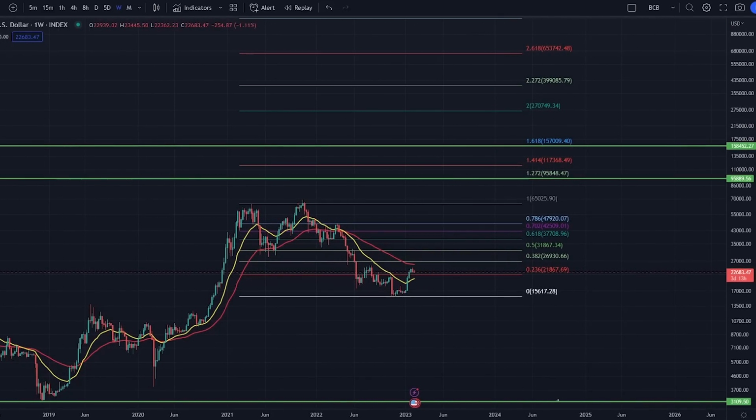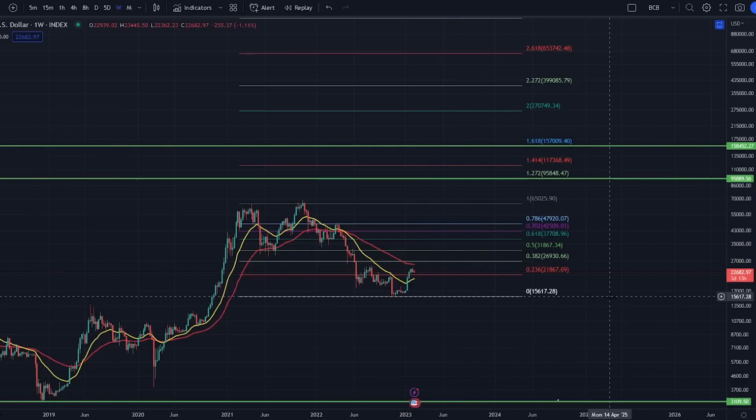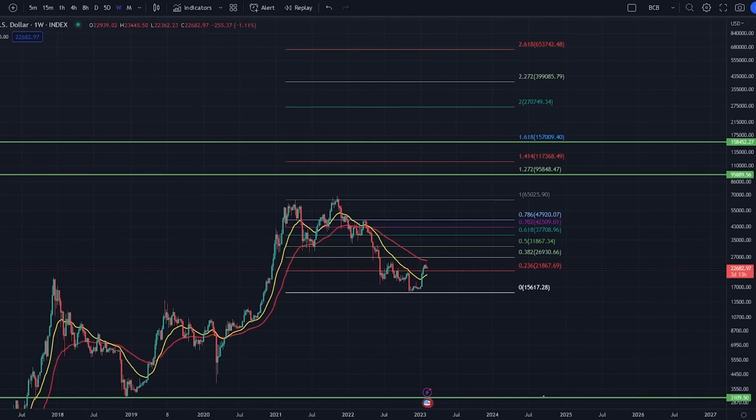From here right now, if Bitcoin decides to take off and it is the bottom, we are looking at a minimal 319% upside, with a projected 1618 around about 157k, and that would be a 600% upside for Bitcoin. So those are my projected targets if we found the bottom and we're going to start to come back up, but we need to see the golden cross for the confirmation of the bottom and the impulsive move to the upside here for Bitcoin.